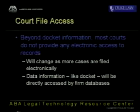Court file access, for the most part, beyond docket information, you're not going to get access to anything. They're not scanning in all the documents that are sent to them. Unless it's been filed electronically, it's not going to be in an electronic format. The information you're going to be able to get from a court is going to be docket information. And your document folks are going to get that. They don't want you handling that. It's going to change more as there are more cases filed, but still, electronic filing is happening mostly at the federal level, not at the state level.